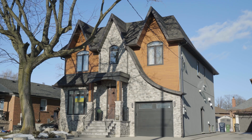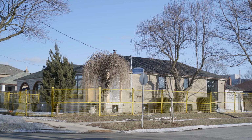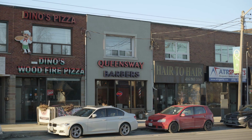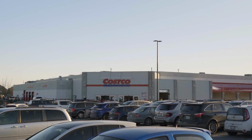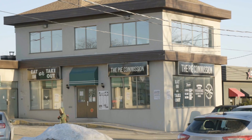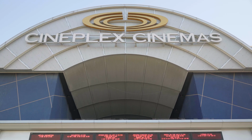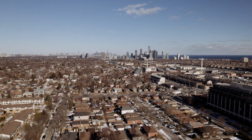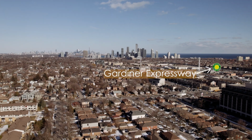Area residents all over the neighborhood are putting their touches on properties by completing renovations, building custom homes. And of course they are, why wouldn't they? Just look at all the conveniences that you have nearby. Costco, amazing restaurants and delicious takeout joints lined up and down the Queensway. Cineplex movie theater is a 10-minute walk away, and you can still have a short commute downtown since you'd be so close to accessing the Gardiner Expressway.